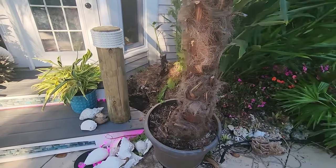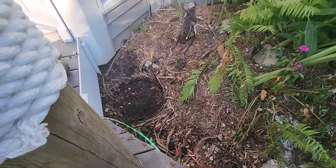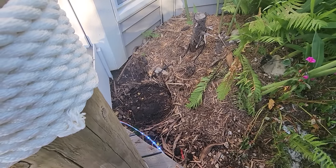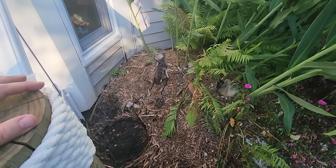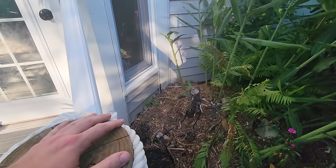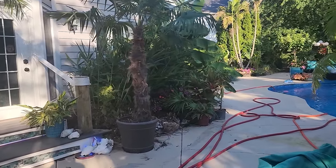I'm going to search around, see if I can find some cinder blocks or something, stuff to start filling in that hole, because I'm going to have to raise it up if I'm going to put the Adonidia in there. Or maybe I can just grab a shovel and see if I can just pull a bunch of mulch down. There's not that much. I know it looks like a lot of mulch, but it isn't that much. Hey, kitten. See the kitten? She's watching us.